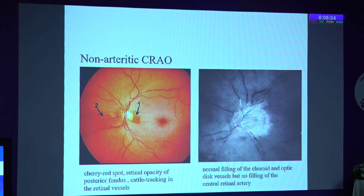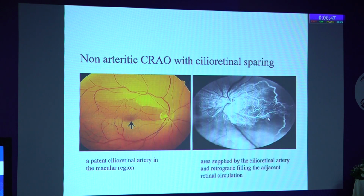So far as non-arteritic CRAO is concerned, you can see here the cherry red spot. This is a fundus picture. The cherry red spot is the hallmark of this disease, along with a pale retina. If you go for the angio, you can see normal perfusion of the optic nerve head. I already told that cilioretinal artery may be present, so there may be sparing, and we can have a pale retina all over, and a strip of viable retina, where the patient can be very happy. Patient can see better even despite that arterial occlusion.